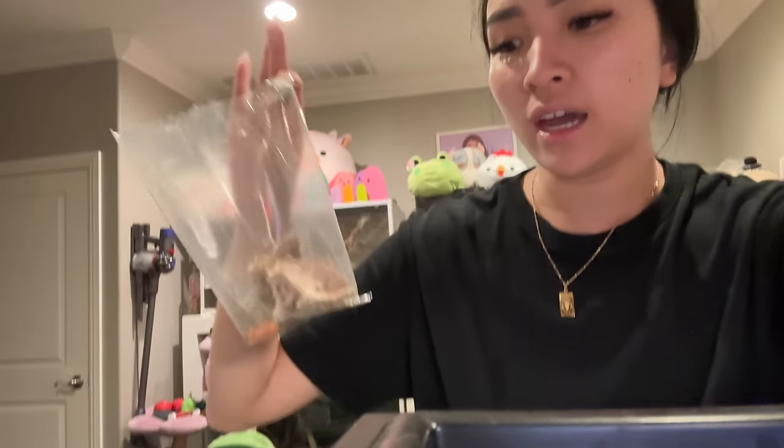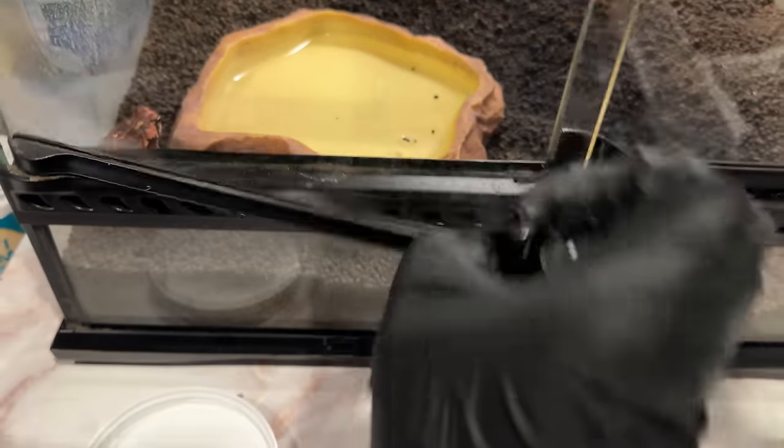So it's literally currently 12 a.m. right now and I'm so tired, but we have to feed the rain frogs. I only feed them 1 to 2 times a week depending on how full they usually get. So I have my crickets here and we're gonna add a little bit of calcium and give it to them. And then now we have to go digging for them.